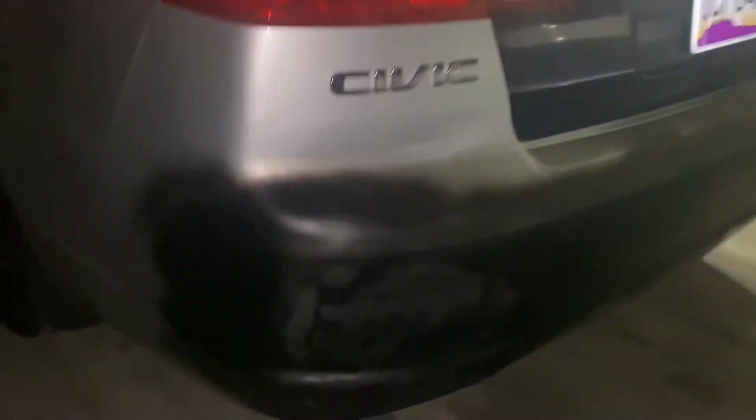It still has this little tiny bulge right here, but honestly, it's nothing compared to what it used to be. You can see the little outline of the Bondo, but there's no dent in there. It's not cracked anymore. It's looking a lot better.